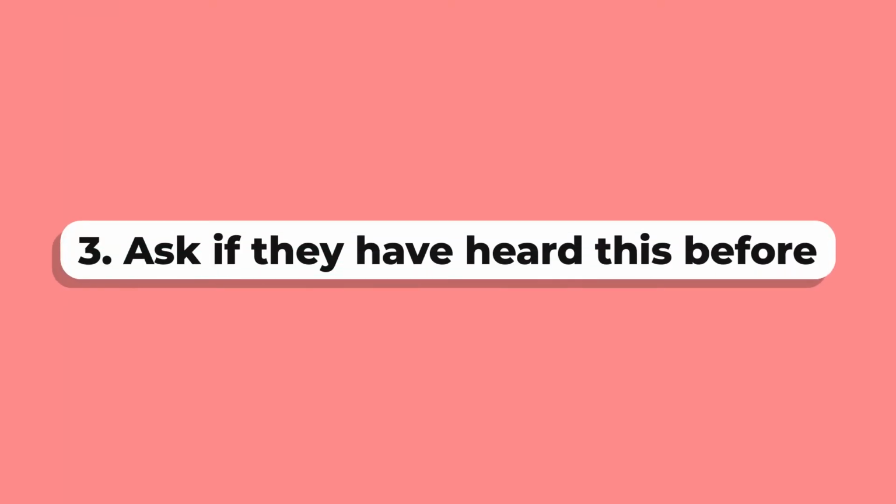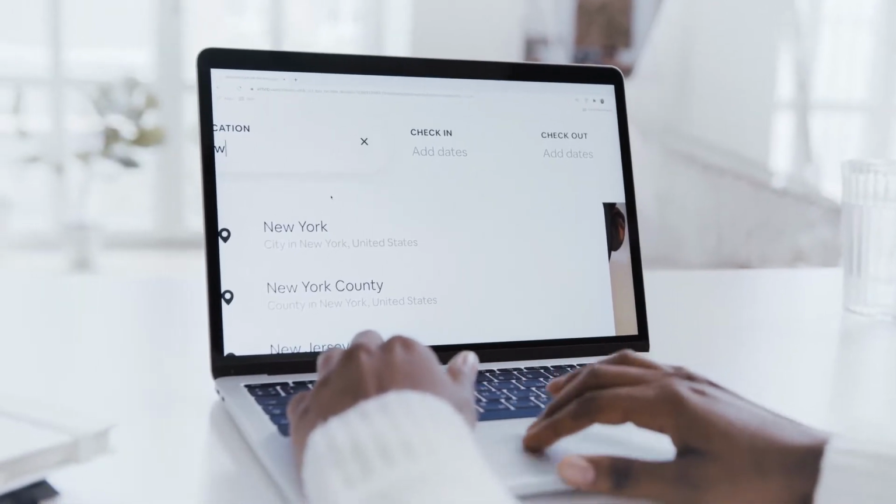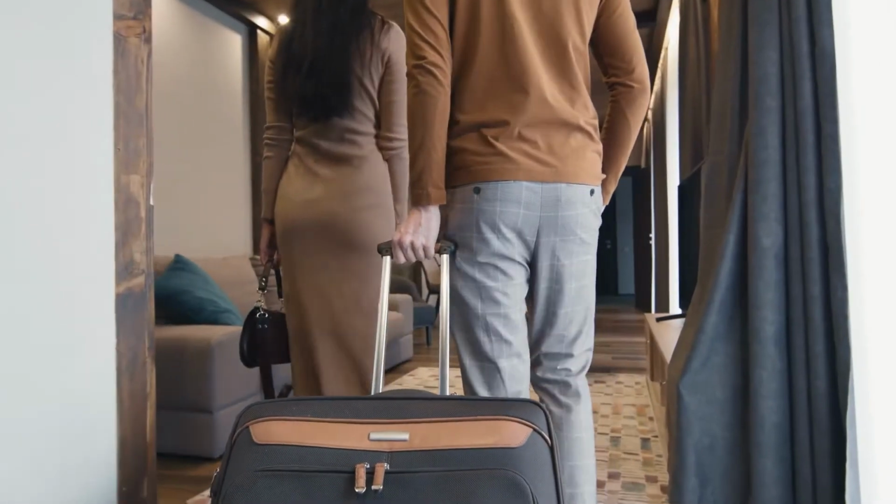Number 3. Ask if they have heard this before. If you have a landlord who is aware of Airbnb and has never had any issues with tenants renting their apartment out on the platform, that's great. However, you can also ask if they have ever heard of other tenants using the apartment as an Airbnb rental, and if they like it or not.